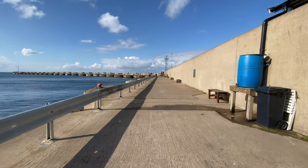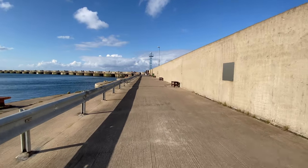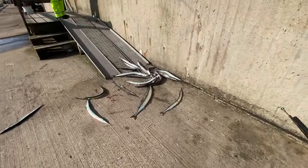I thought I was early. That is, the pier is already packed with people. That is a good sign.